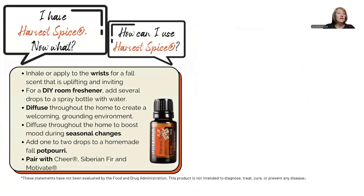If you have it, we know that it's great for diffusion. Flat out, put it in by itself. It's amazing. You can also add 1 to 2 drops if you have some potpourri that might need some sprucing up, or you make your own. Feel free. It blends really well with Cheer and Siberian Fir.